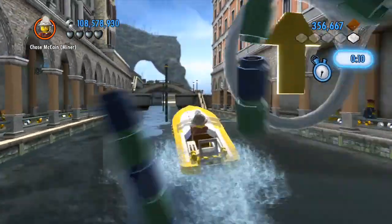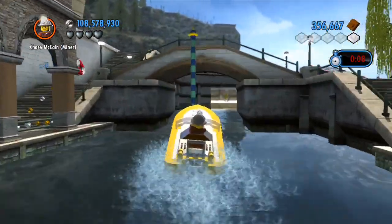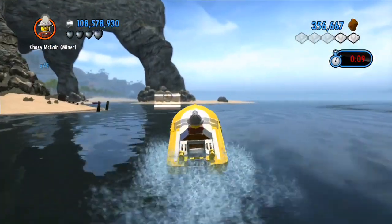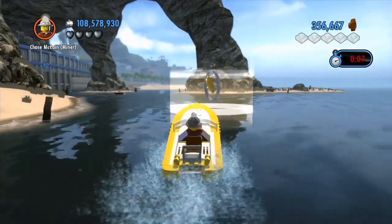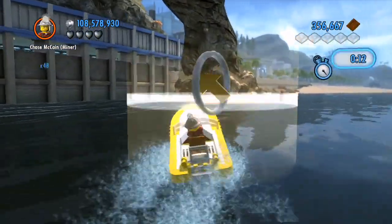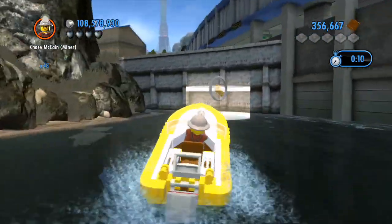Whoops! That could have been very disastrous as well. I'm just sucking all over the place in this canal, aren't I? I guess we can call this Venice the Menace. I refuse to apologize for that pun.